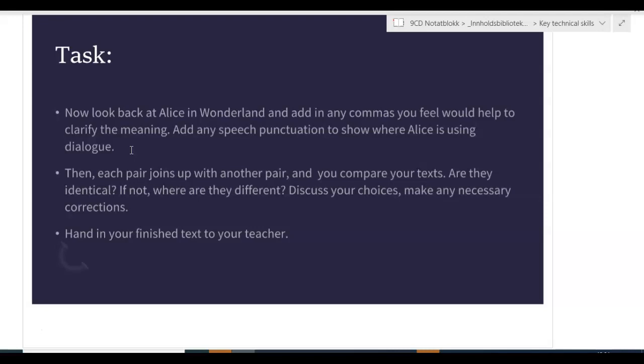Now, I'm going to go to your task page where you have other tasks to do on Thursday for you guys, on the next day. So for some of you, this will be your at-home lesson, and for some of you, this will be your school lesson.